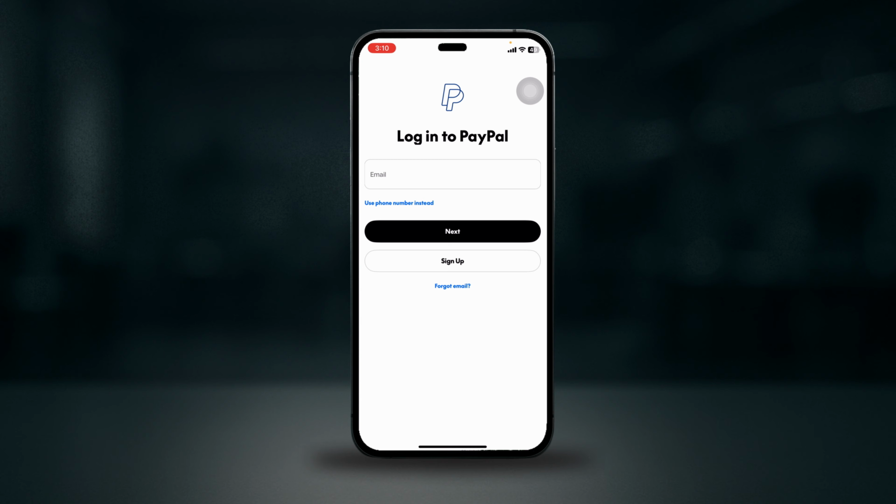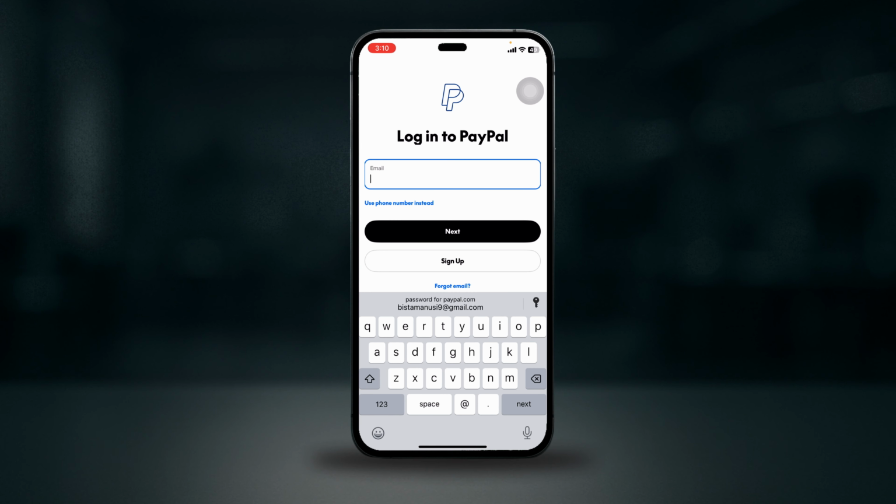Here's exactly how to reset your PayPal password in under a minute without losing your account or money. Open the PayPal app and tap on the login screen and enter your email address. Once you've done that, tap next.